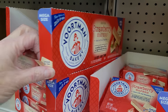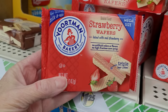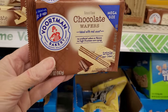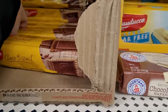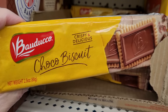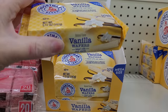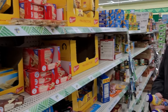I thought these looked fun, these wafer cookies. It was just such a solid, like, heavy lump of wafers. And they had them in strawberry. And then look at this, I found them in chocolate. And then these look really nice for Christmas, those choco biscuits. And then they even had the wafers in vanilla, Voortman. So they had strawberry, chocolate, and vanilla. Three flavors to choose from.